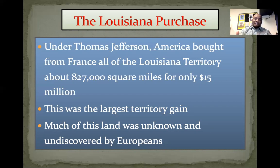I know $15 million sounds like a lot. Back then, it was really, really a lot, back in 1803. But it was probably $1 an acre. It was something like that, very cheap for the time. So 827,000 square miles, $15 million. This was the largest territory gain in U.S. history, right? It's still probably up there.